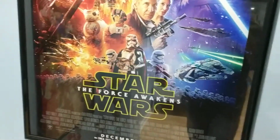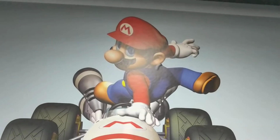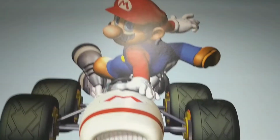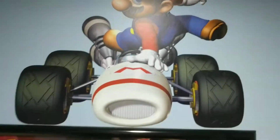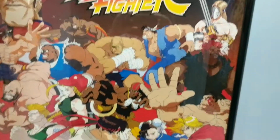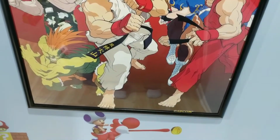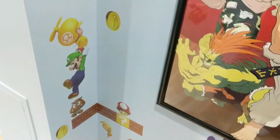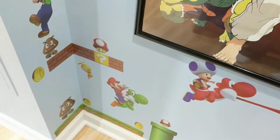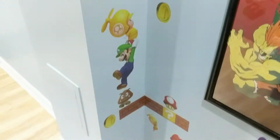It's an okay movie. It's not that bad. We got up here a Mario sticker, Mario Kart. Has a little bubble in it here. There we go. Ta-da! And then below that, a Street Fighter poster. I actually got this for $1 at a garage sale. It's a little beat up, but when you put it in the frame, it looks perfect. And then down here, we have some Mario stickers. Wall clings, whatever you want to call them. Just down there.